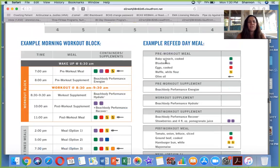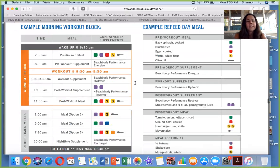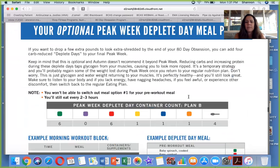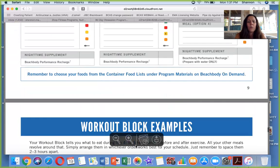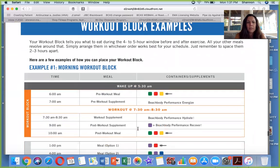And just pay attention to when it says you're doing your modified refeed day meal plan. That's not for every day, that's for when you get to your modified meal plan. And then it says your optional peak week deplete day meal plan. So you're just going to look at how these are printed out, and the workout block examples, like the example morning workout block.